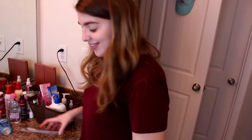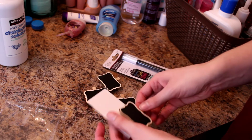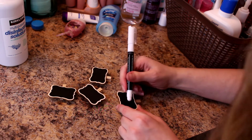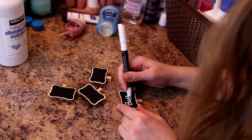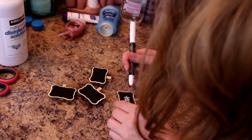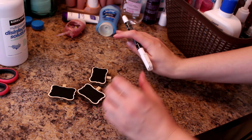To make the little labels. So let's do that. Look at how cute these are. Precious. This one's gonna be bath. Whoops. Wow, that's really hard to write cute with this. Gosh, this is so hard to write cute on. Whatever, that's fine.